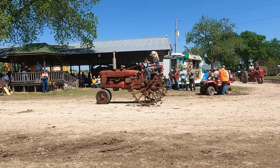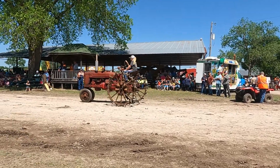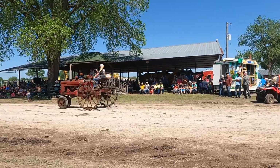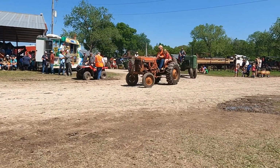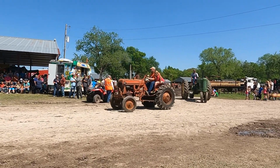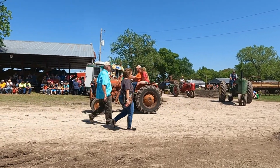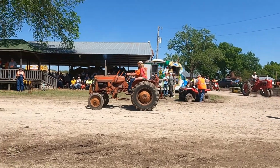Next we have Shelby. Yep, I can tell from here. Shelby Smith from Oklahoma City. This tractor is owned by Dalen and Shelby. This is a 1946 International Harvester Model H with the steel rims. It was pulled out of the barn just 2 weeks ago after sitting 20 plus years. And you got the smooth ride, didn't you?